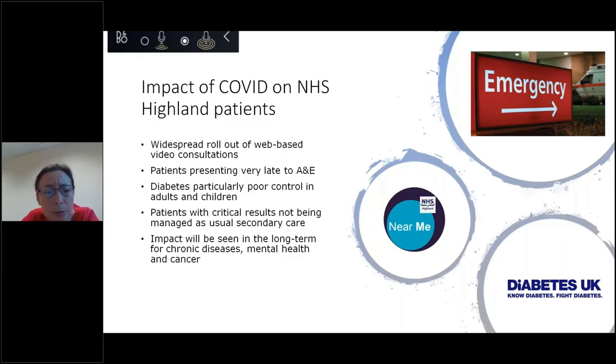From a laboratory perspective, we've noticed that when we phoned out critical results, patients are not being brought in and managed in secondary care as usual. When we followed this up, we found, again, there were 2 reasons. One was that the patients had declined to be brought into hospital, usually due to fears around COVID. And the second is that secondary care clinicians didn't want to bring them in if they considered them in a high-risk category for contracting COVID. As you can see, these impacts will be felt in the long term for our patients with respect to chronic disease, mental health monitoring, and cancer.